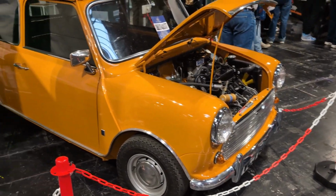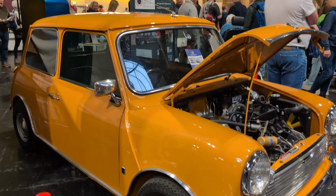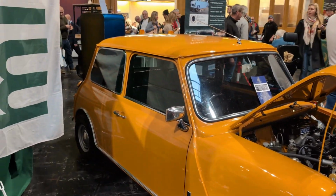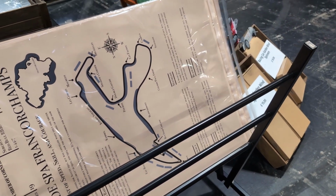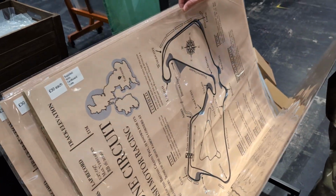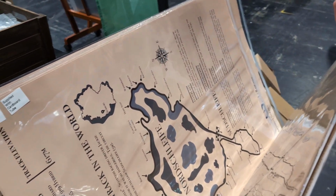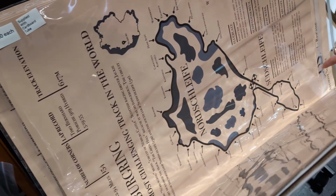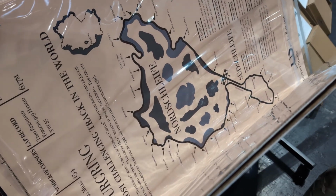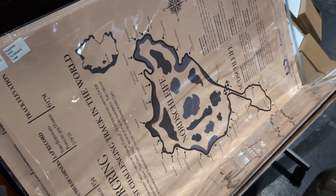Yeah, classic Mini. I don't think anybody hates a classic Mini, to be honest. It's one of those things that everybody loves. That's a big poster. Is that Northlight? Probably. Stone. There you go. Oh, that's the full track as well, isn't it? Yeah, it's got that bit right on the bike. And they'll supply it in a cardboard tube for you as well.